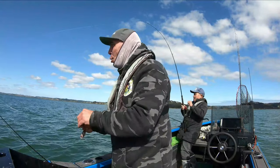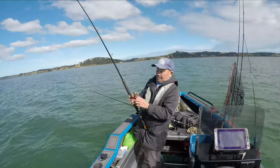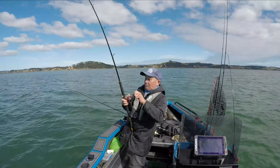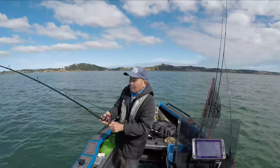Go, Pierre, go. Another goodie, eh, Pierre? Yeah, just another 35 centimetres. Another 35 penny, he reckons? Yeah. He said he's going to have a swim if it's any bigger.